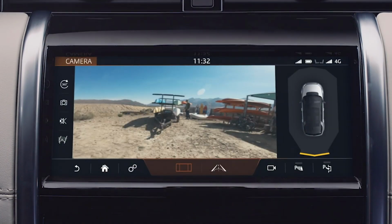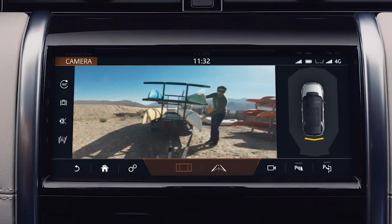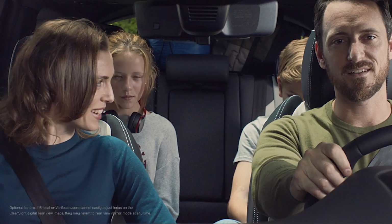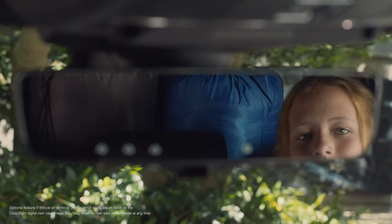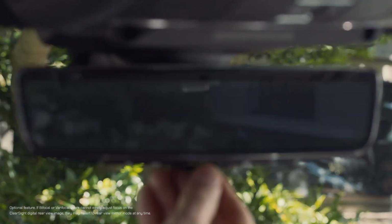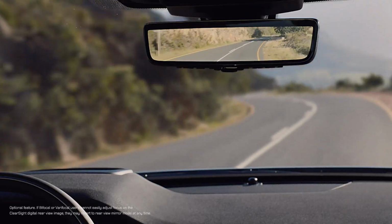Front and rear parking sensors and a rear camera are standard, with options for 360-degree sensors and full surround cameras. And for the ultimate in visibility, the optional ClearSight rearview mirror uses a camera mounted on the rooftop antenna to give a perfect view that will not be obscured by tall passengers or large loads.